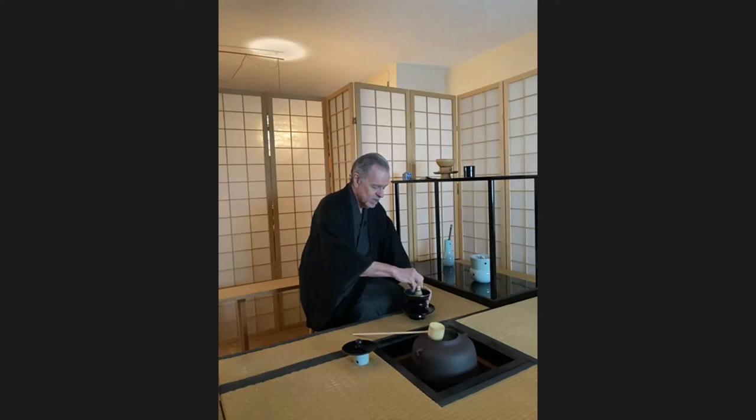The reason I'm doing this way is because I'm sort of influenced by the manner in which tea is drunk at Kenninji and other places, other Buddhist temples that do celebrate the Yotsugashira and drink tea in that style.